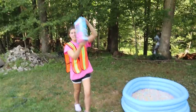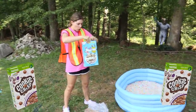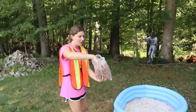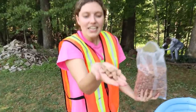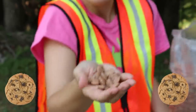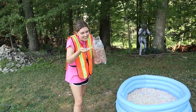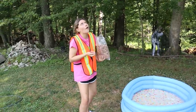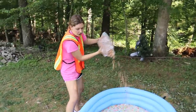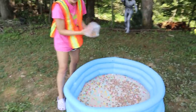And the next box of cereal is going to be these mini cookies. Oh yeah, let's get this box open. I can't wait for this one. Look at that, Shares. It's like mini cookies. That looks so cool. And they do smell like cookies. And you know what that means? We gotta test it out a bit. Oh man, yeah, we gotta pour these in. These are really good. Here we go. Mini cookies coming up. Oh my goodness, look how cool that looks.